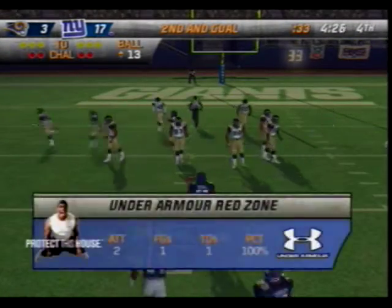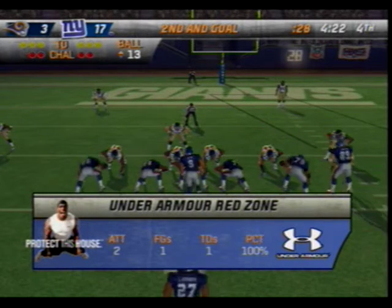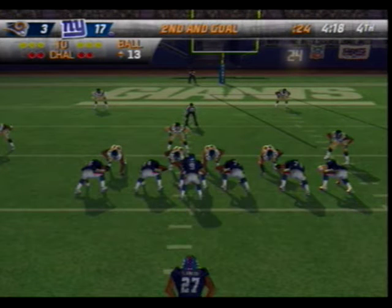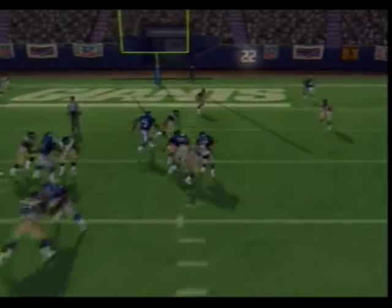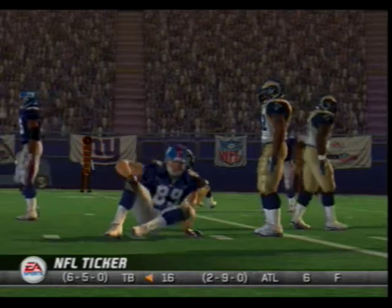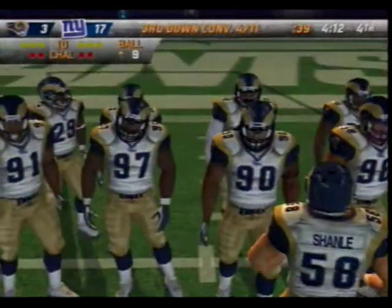It's second and goal at the 13. The Rams come out in a nickel package. He tucks it away. Number 58 comes up to make the play at the 9. Trying to run it in on second and goal. No dice.